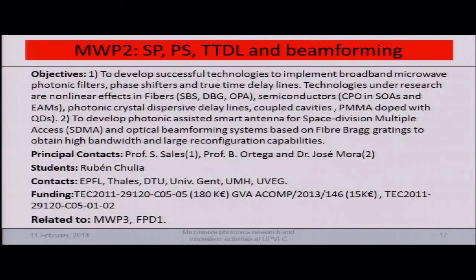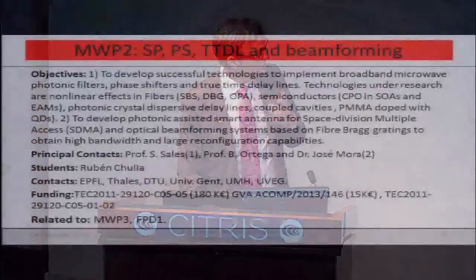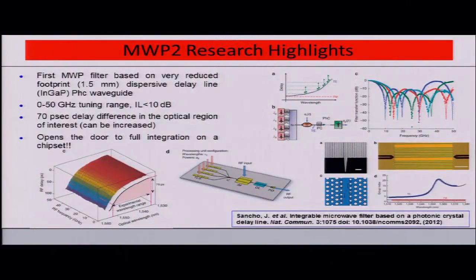Of course, the most important in terms of results is the one dedicated to signal processing, phase shifters, and true time delay lines, which have led to world record results in terms of operation bandwidths, and also to novel results such as this one which I'm showing you, which is the first microwave photonic filter that incorporates an integrated dispersive delay line, which is made with a photonic crystal waveguide. And that was a joint collaboration between colleagues from Thales in France and our lab.